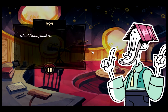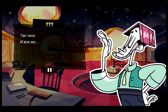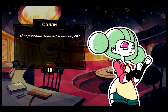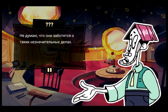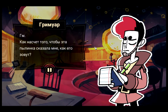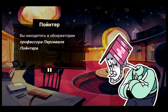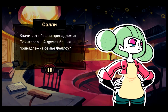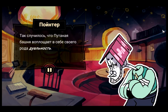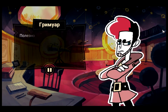Ку-ку. Shh, listen. Do you hear them? The stars. They're whispering. So quiet and yet so loud. What are they whispering about? Are they spreading rumors about us? I shouldn't think they concern themselves with such insignificance. We are but specks of dust, you and I. Mm-hmm. Could this speck of dust start by telling me his name? You find yourself standing in the astronomy tower of one Professor Percival Pointer. Seems like this tower belongs to the Pointers, and the other one belongs to the Fellows. Well observed, my dear. Tangle Tower is something of a duality, as it happens. Meaningless boundaries, really. They exist only in our minds. Helpful. Ага.